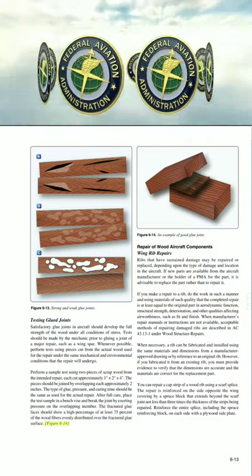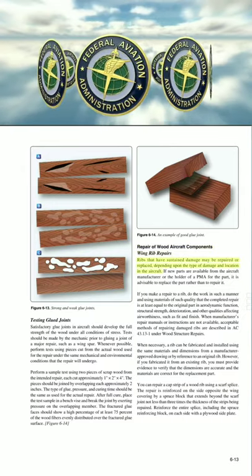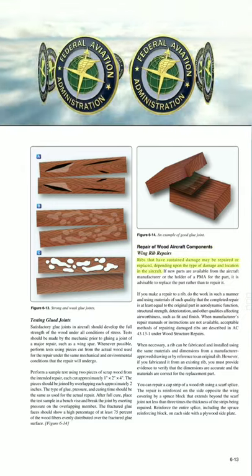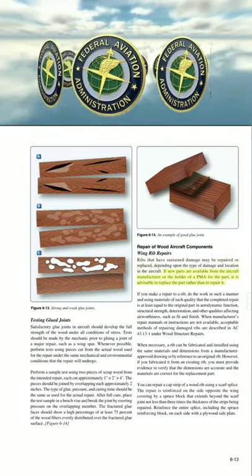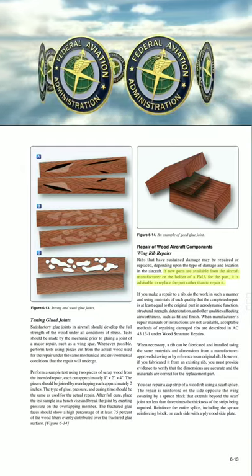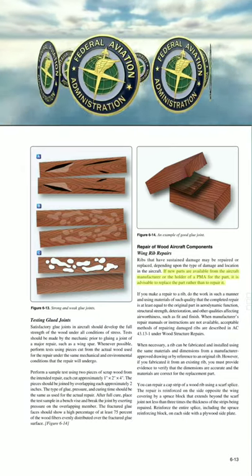Figure 6-14. Repair of wood aircraft components. Wing rib repairs. Ribs that have sustained damage may be repaired or replaced, depending upon the type of damage and location in the aircraft. If new parts are available from the aircraft manufacturer or the holder of a PMA for the part, it is advisable to replace the part rather than to repair it.